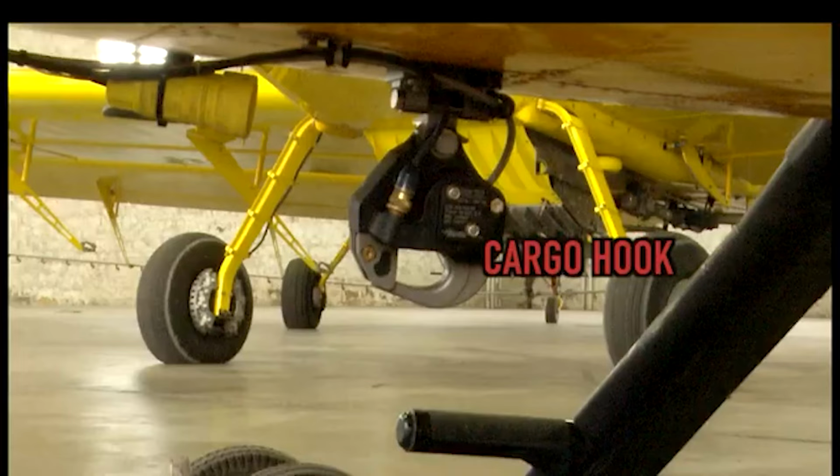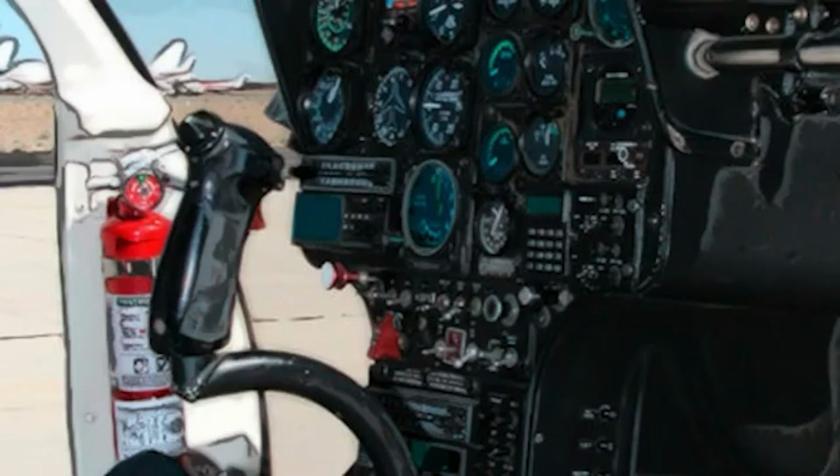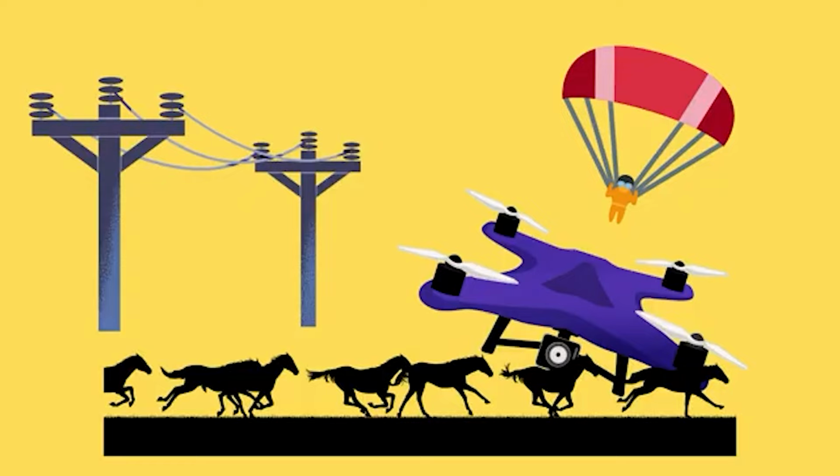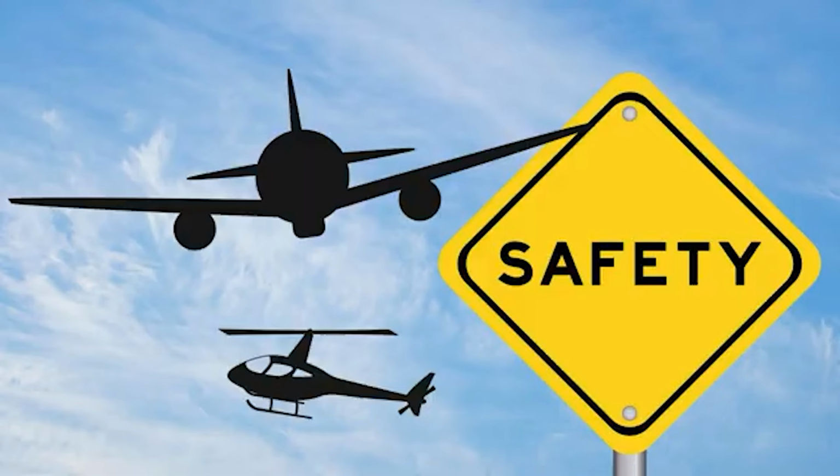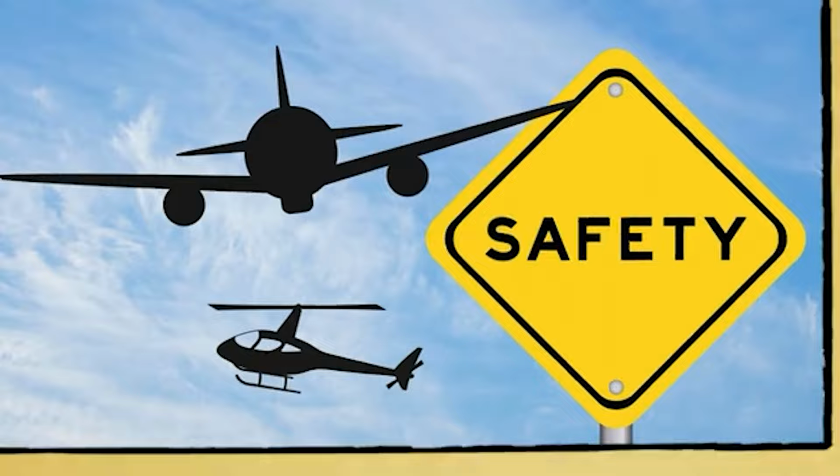The bucket is connected to the helicopter's cargo hook by a synthetic long line. This allows drops to be more concentrated while limiting fire spread due to rotor wash. In case of an emergency, the pilot has a manual and electronic option to drop the line and bucket. Always remember this and stay clear of flight paths. Make sure pilots are aware of aerial hazards in your local area. If you see something, say something.